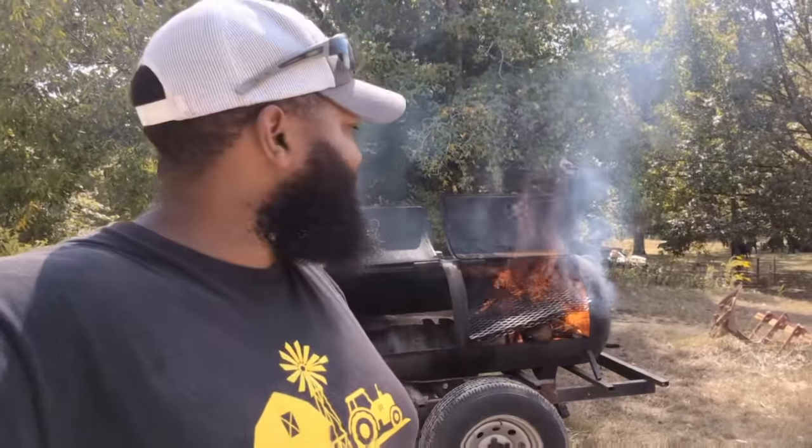Once that wood cooks down to coals, y'all know that we take smaller chunks of wood, probably pecan or something like that. We might smoke, I have to see if I have a little cherry. Maybe we'll smoke this meat with cherry.